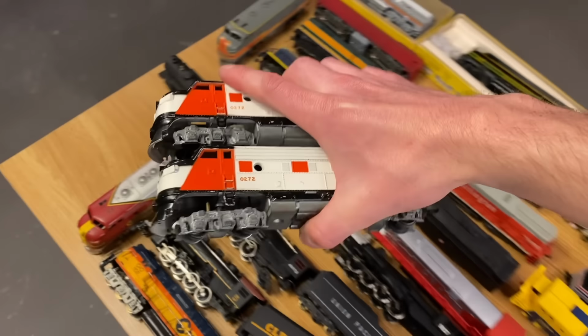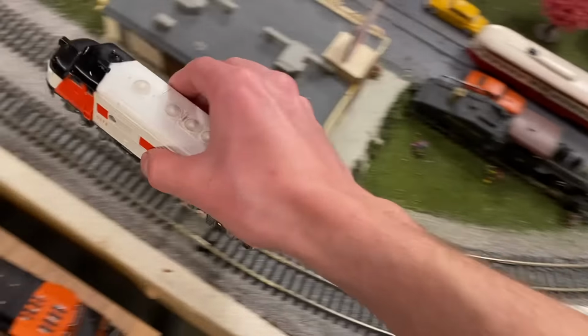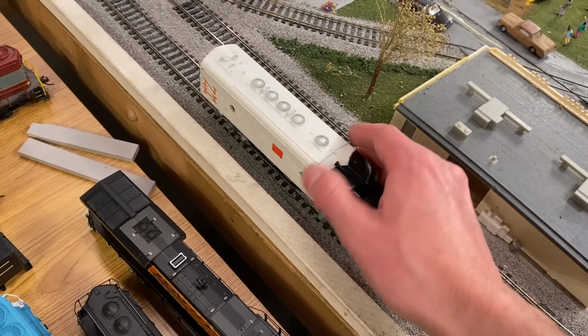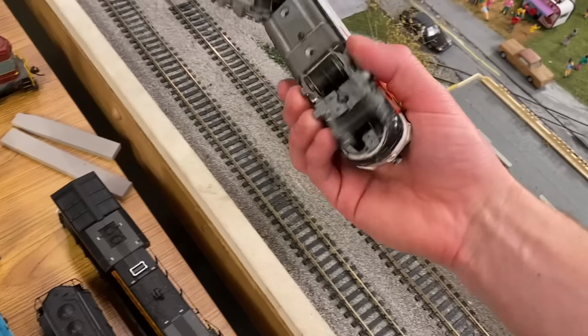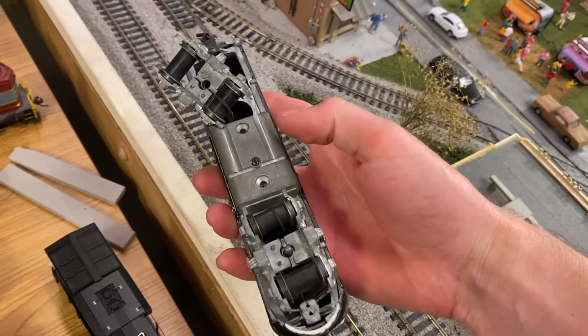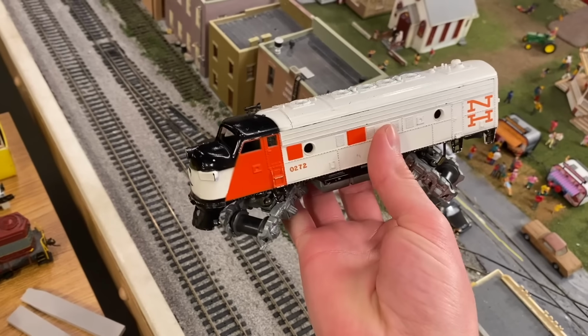Now for the two New Havens. Now this one's just a dummy, but I'll put it on for cosmetic purposes. As for this, sounds like it's got a pretty healthy motor, but only two bands, which are in pretty bad shape, are hanging in there, so it's gonna need a little bit of work.